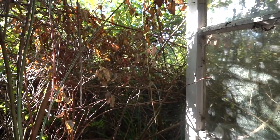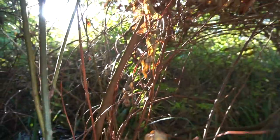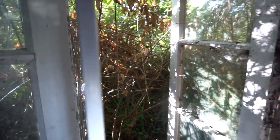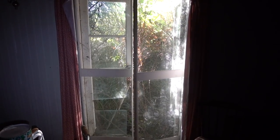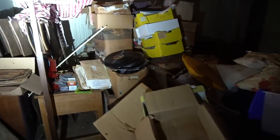That would be your backyard, or the kids' playing area. There's a little wheelbarrow down there, look, completely taken. The guy's just still in this room.